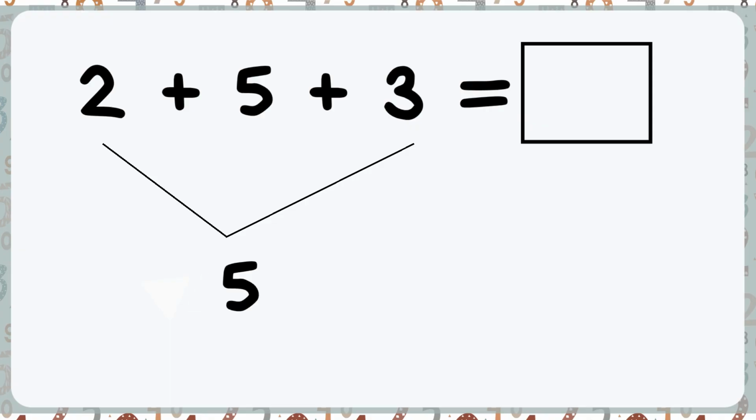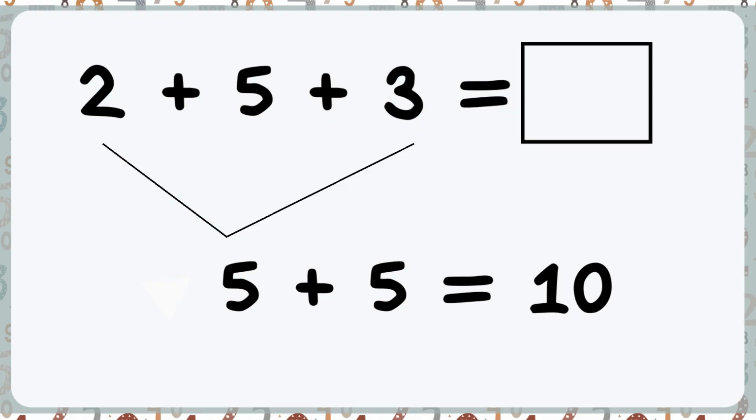5. And do you see what I'm seeing? The other part to add in is a 5. And what's 5 plus 5? Also a 10. Let's go. Good job. So that's our total amount that we were missing.